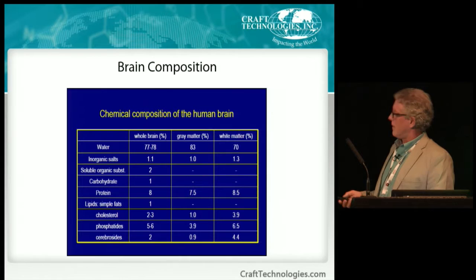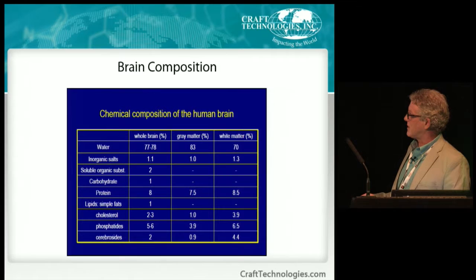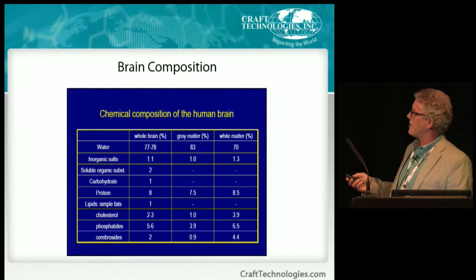This is just a slide of composition of the brain. The brain is a lot of water, but you also see that there's a significant amount of fats. And a number of these, as I said, are very polar lipids. The other thing that this slide points out is that there are differences between gray matter and white matter.